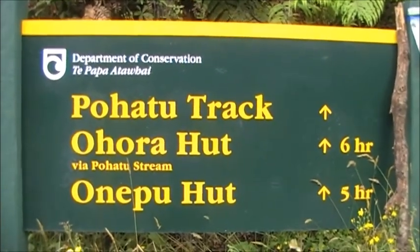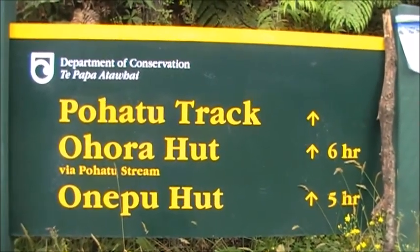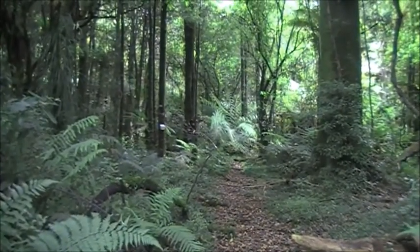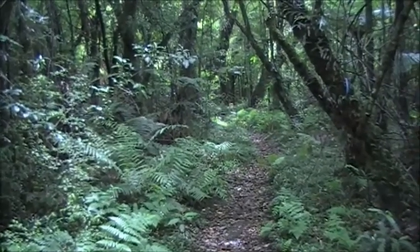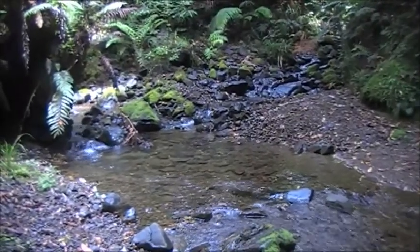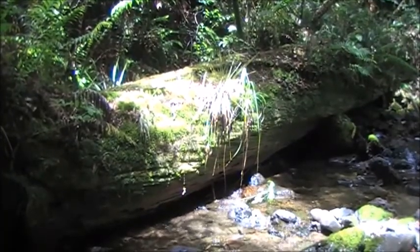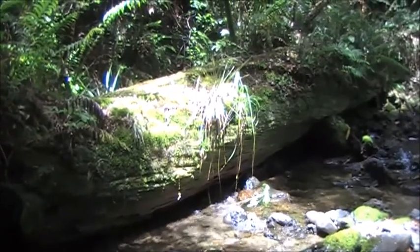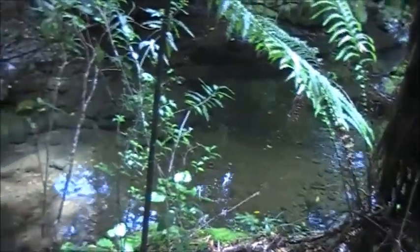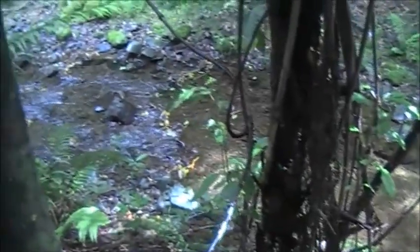This used to be a pretty little track up the Pahatu stream. I won't be doing the 6 hours to the hut though. It's been a forest giant in its day. It's about as far as I'm going. The track seems to peter out on the other side of this little stream.